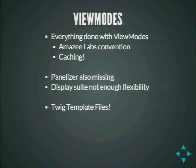The problem is we use Panelizer, and Panelizer is obviously also missing. And there is Display Suite, already ported to Drupal 8, but the problem is it does not have enough flexibility that we actually need. We wanted to have full control over it. So we ended up feeling like going back to the roots.